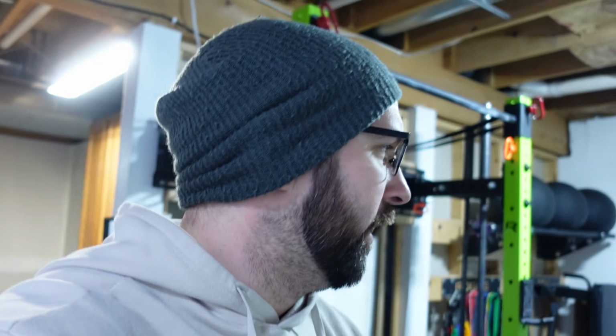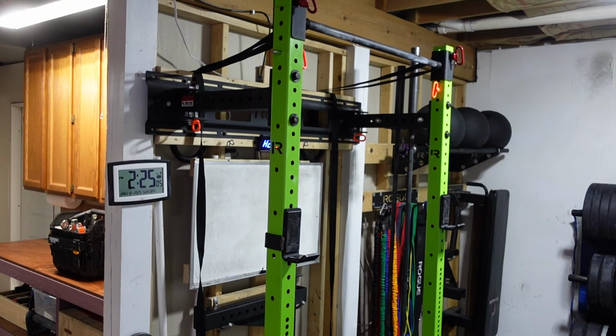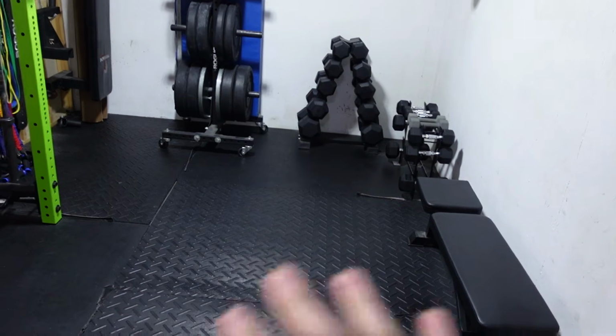I knew Paul was going to show off his tool area, so I mean, I had to do that too, right? And this is the gym. Paul still has to build his. I have one. It's pretty fun. Super convenient. I don't have to go to a gym anywhere. Not a huge area or anything.